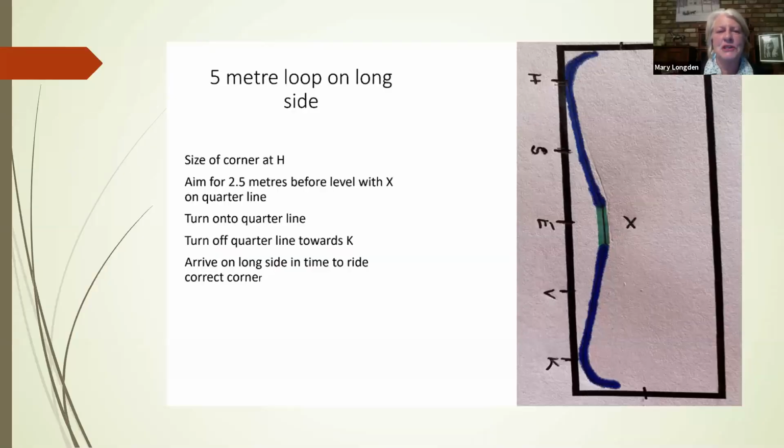Now, this is this loop. As you can see, it doesn't go very far, and it's ridden mostly incorrect, where the horse comes out. Let's say you're on the right rein, you come past K, you come out, and then they leg yield back and get back to the track at somewhere at S or wherever, but they're leg yielding back. That's not how you ride it. So you come through the corner, you go out, have a look at where the quarter line is, get to it before level with X, ride straight, and then turn.